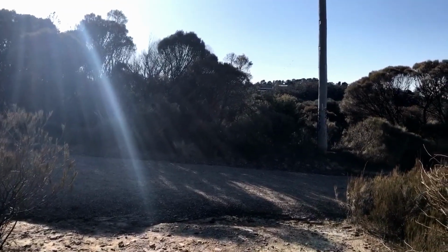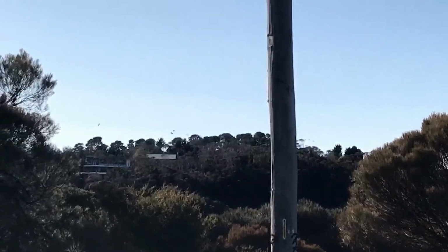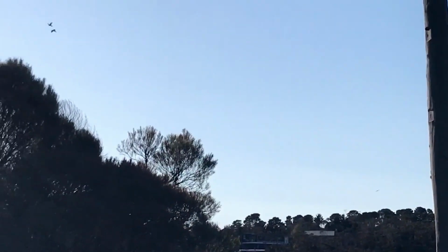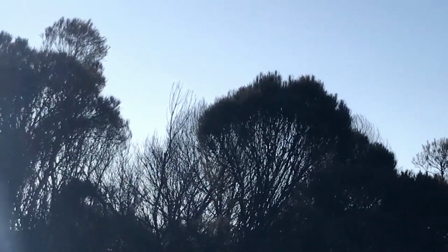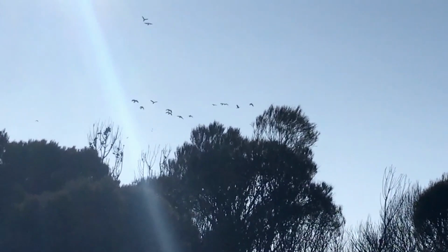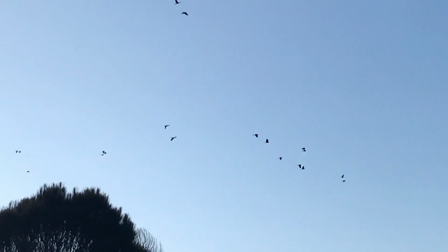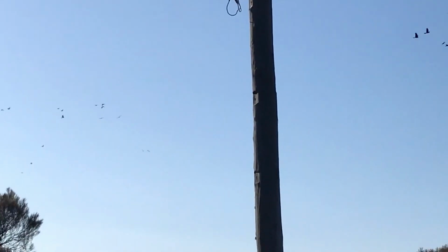Do you hear that? Those are black cockatoos. Come this way, come over here, guys. I love black cockatoos. There's something that's attracting them over that way. Come on, over here.